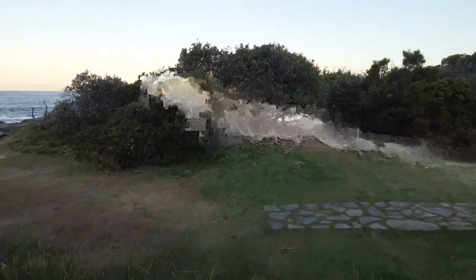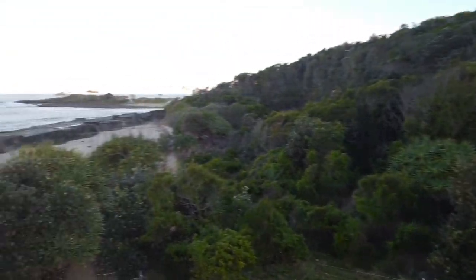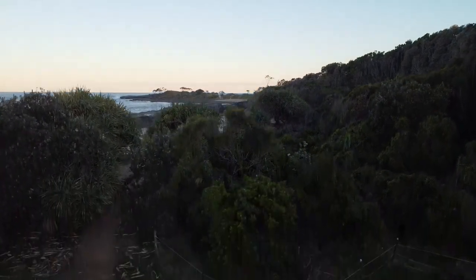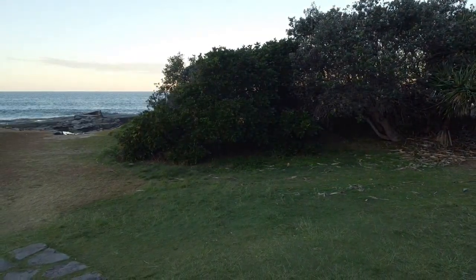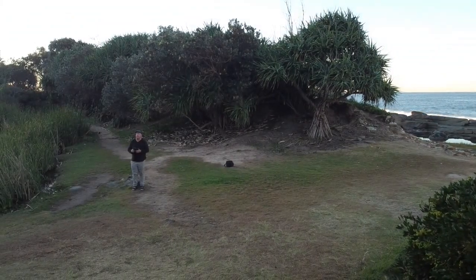As you can see, the battery's going dead there. It just started to pack up on me. The drone's acquiring where it took off from using its GPS.